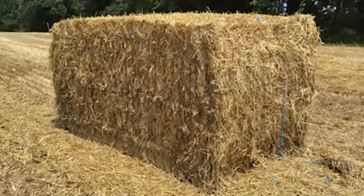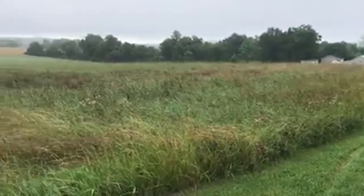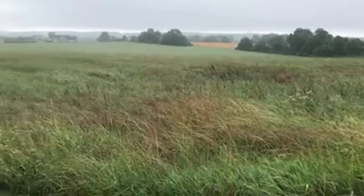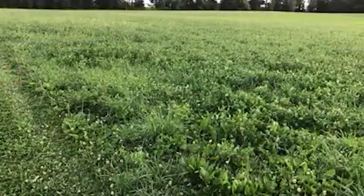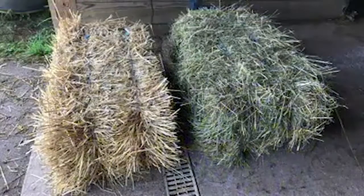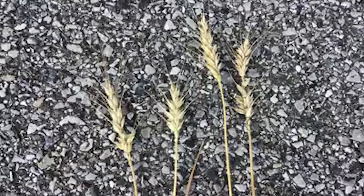Not only do farmers grow straw and grain, they also grow different types of hay. This is a field of clover hay, and here we see a bale of wheat straw on the left and a green bale of hay on the right. The animals will sleep on the straw and eat the hay on the right. Here we can see a difference between the wheat heads and the hay.